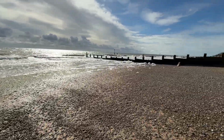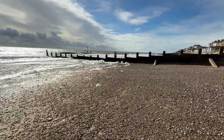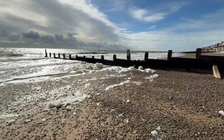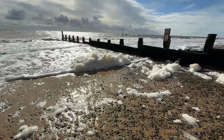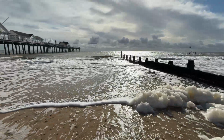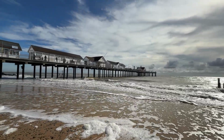So, what I do love is how you get all the froth come up here. Let's just have a look. I love all this froth. Ain't seen that for a while. Anyway, let's go and have a look on this pier.